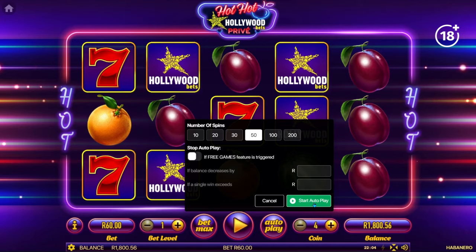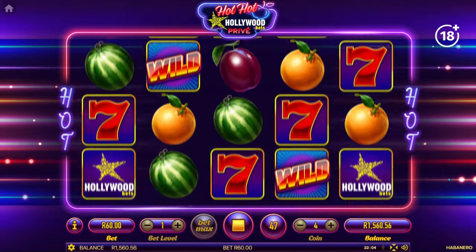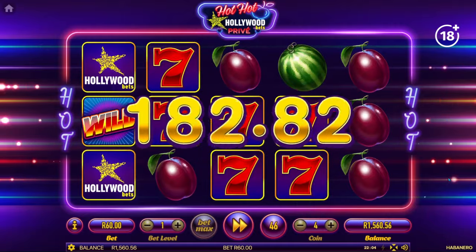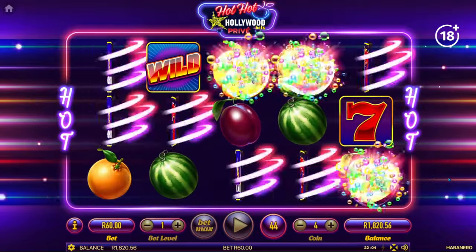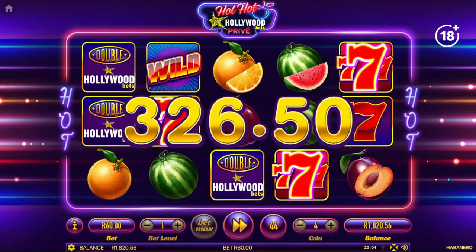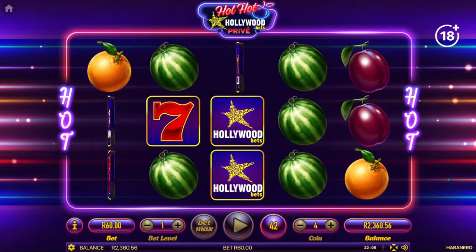Okay guys, 1,800 bucks starting balance, and the minimum bet is 60 Rand per spin. Guys, this is high roller, high risk. Okay, we are taking a big chance and hoping for the best. But you know what? If you don't take a chance, you will never know. Let's see how it goes, and I hope you guys enjoyed this video and session. Bit stressful for me, but I'm gonna take the risk.